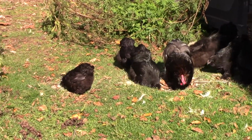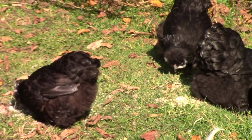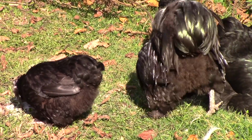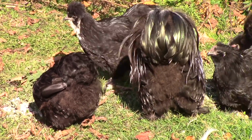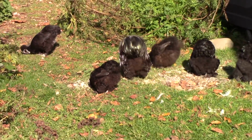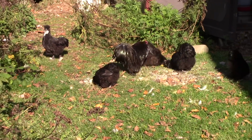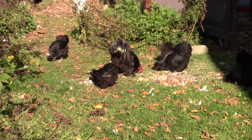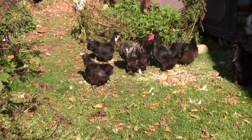That little one off to the far left, that's one that hatched out here earlier in the summer. Sort of has a bit of strange white feathers on its face. And the other one that just came in the background there with the white bib or beard, that was also hatched here this summer. So you see how much bigger they are than the 2 little cochins that are in with the quail.